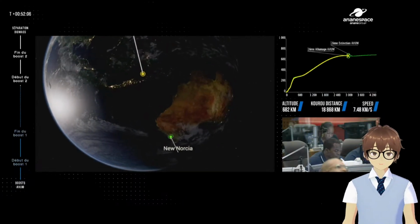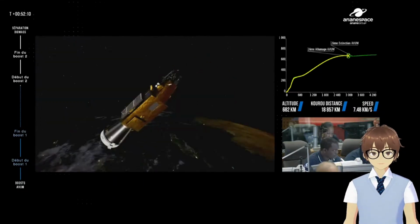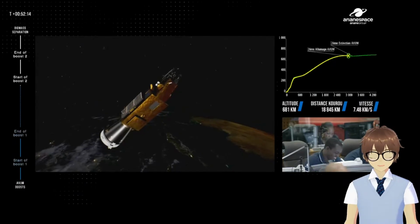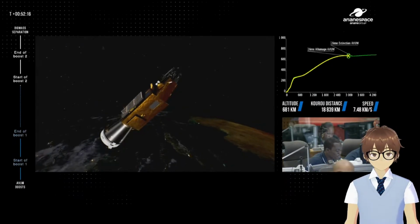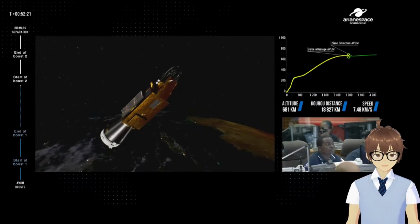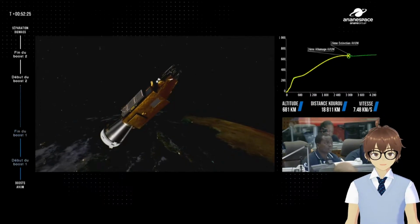Oh, it's just pretty interesting. We had signal acquisition at the base station yesterday, so we're already in tracking for the Vega C first stage, P120, and then the second stage. New Norcia in Australia, if you know, is also one of the places frequently used by more than 2 space agencies around the world.